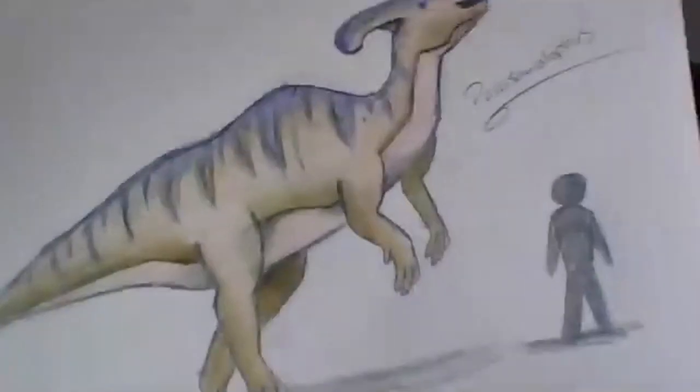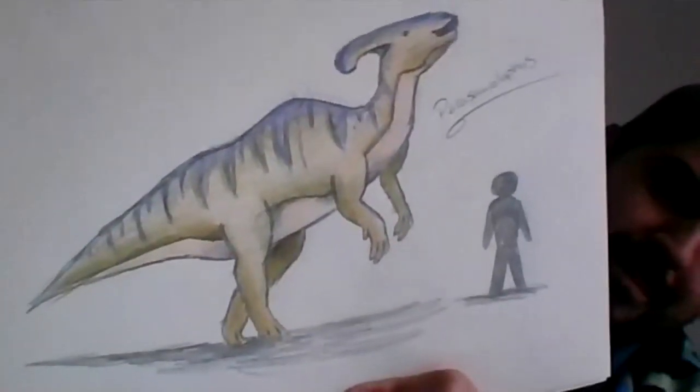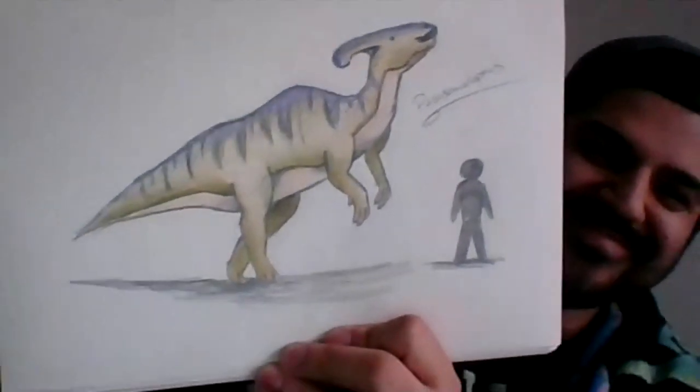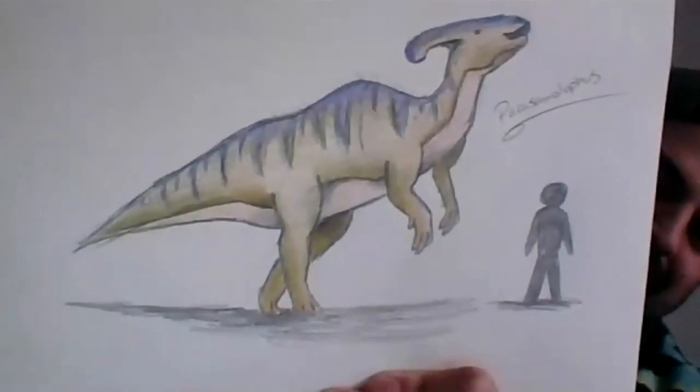Richard, show me what's happened. What's good, Richard? Heck yeah. Someone for scale. I like that it's like this incognito shadowy figure next to it. Into that. I like the different underbelly shading color. I like that attention to detail there.